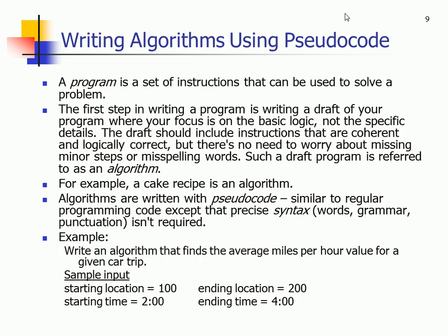All right. Let's talk about algorithms and pseudocode. So a program is a set of instructions that can be used to solve a problem. Okay. Excuse me, I gotta come up with a plan.